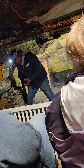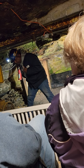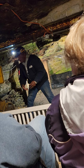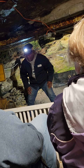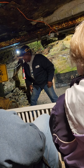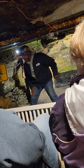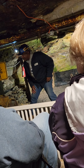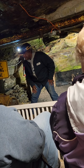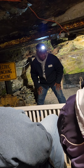But let me tell you this. In the coal camp, poor folks, my family included, stuck together like glue. They took care of each other. If you needed some sugar, you knocked on your neighbor's door, you say, I need a cup of sugar. Bread, butter, milk, or flour, you knock on your neighbor's door. If they got it, you got it. That's the way it was in the coal camp where I'm from, guys. Poor folks stuck together and they took care of each other.